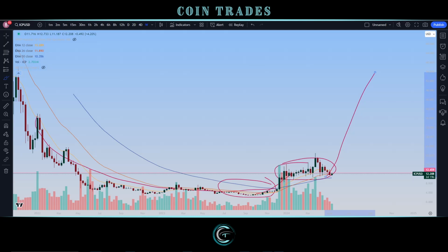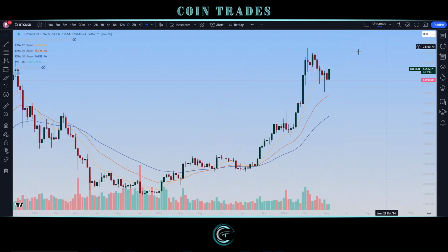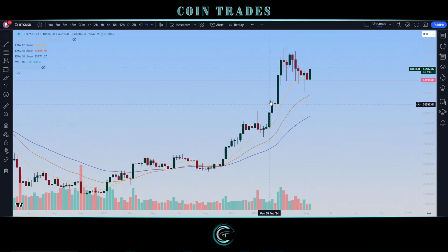So now I do want to talk about Bitcoin here because we actually have a very, very nice structure maintaining and forming again. And especially when we see Bitcoin starting to take off again, this does have impact on the overall altcoin space. Now, although we do have Bitcoin dominance at about 60% right now, so altcoins aren't necessarily as strong, we do know that altcoins do follow Bitcoin, and that typically when we do see Bitcoin in an uptrend, we're also going to see altcoins in an uptrend as well.